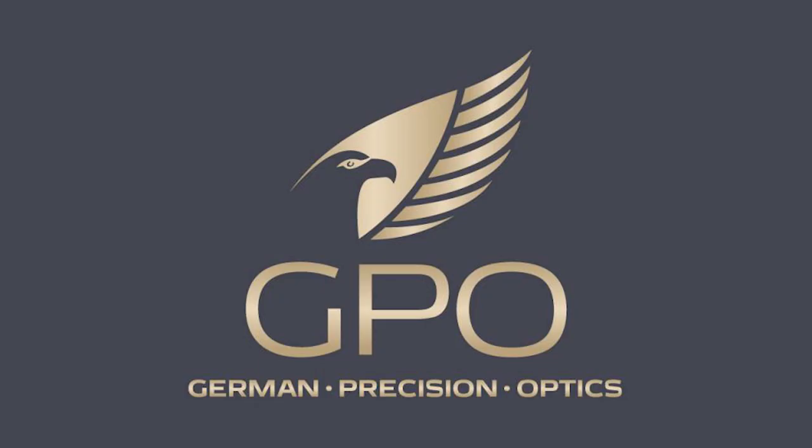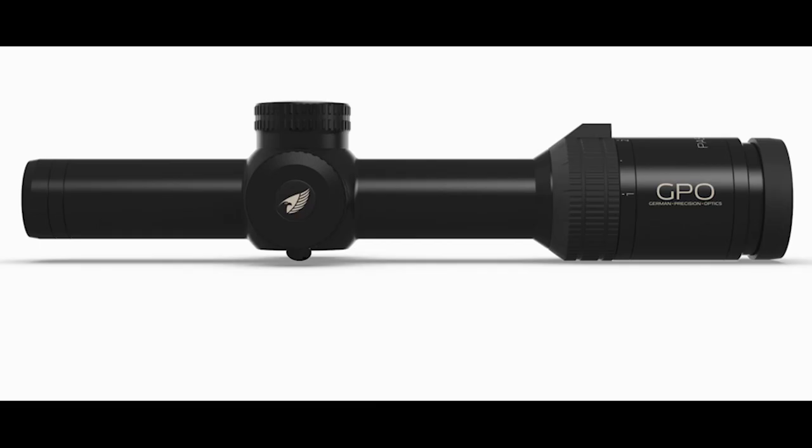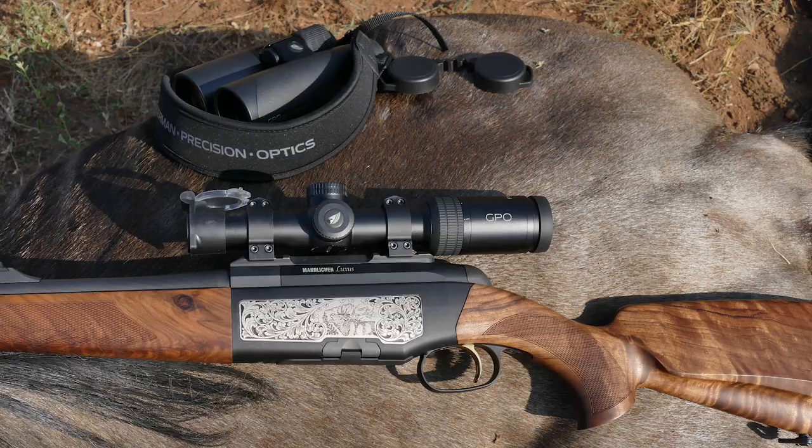At GPO, we aim to provide premium performance sports optics products for a mid-level price point. One important product here for the South Africa market is our GPO Passion 1-6x24 illuminated rifle scope, which is a great scope for dangerous game rifles, heavy caliber rifles, when you need to take shots in close quarter situations.